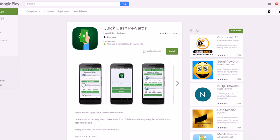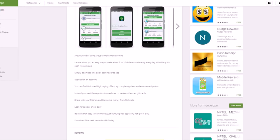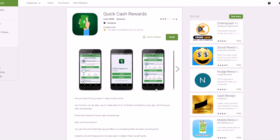You share apps or other links and things like that on Facebook, for instance. And you basically just help businesses on social media and get paid to do it. So it's called QuickCash Rewards. You can download it for free on an Android phone. I'll have some more info about it for you, but it's pretty straightforward.